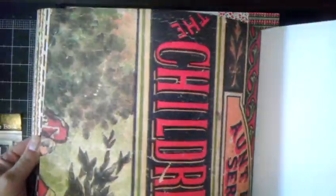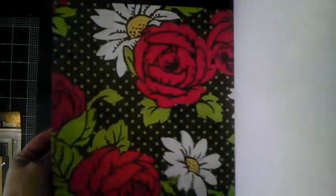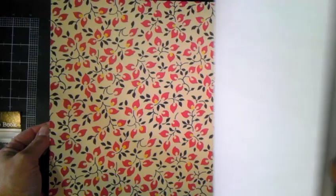It didn't scream Family Tree to me. I'll do it like that. Let me flip it back this way so it'll lay down. Sorry about my camera. I really like that one. Just really pretty papers. Some good images to make cards or minis. Kind of vintagey. And again, it didn't scream family to me at all.